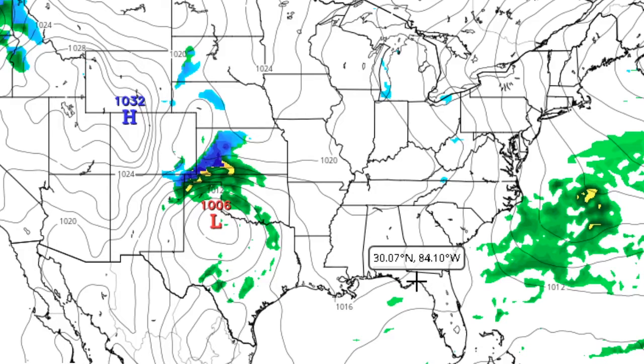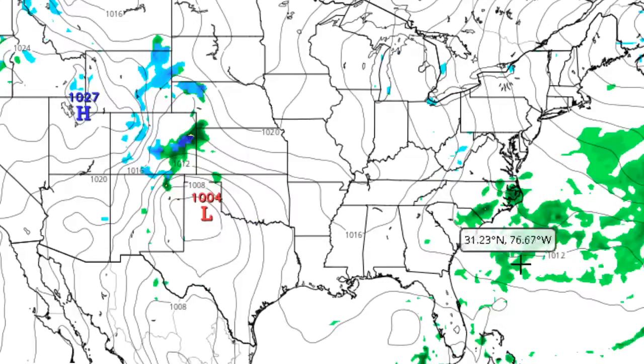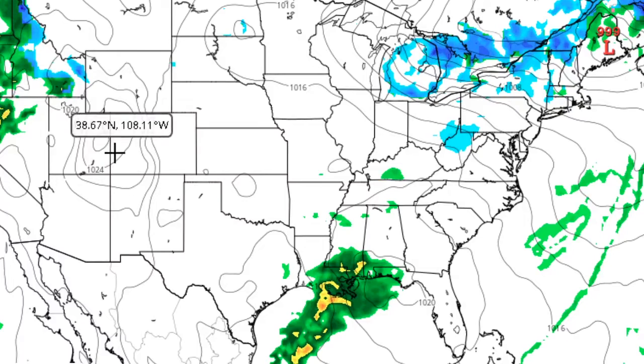Anyways, let's get around to this forecast. So right now we're looking at the GFS composite reflectivity model. This is forecast hour 40. Actually, let's go back there. Alright, this is forecast hour 6. So this is about this evening.